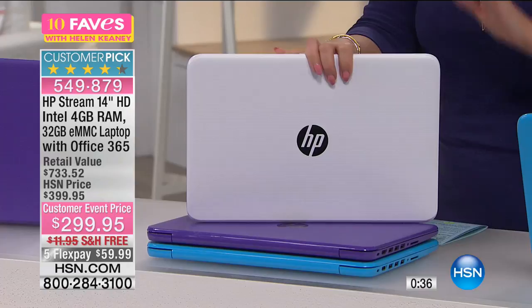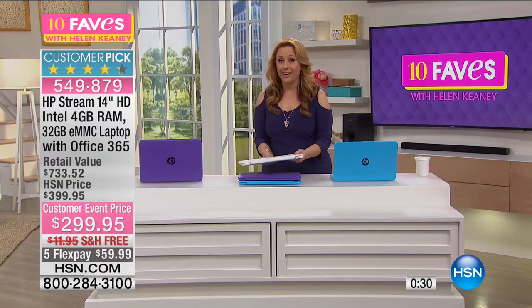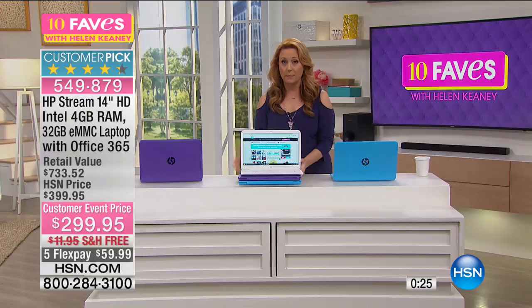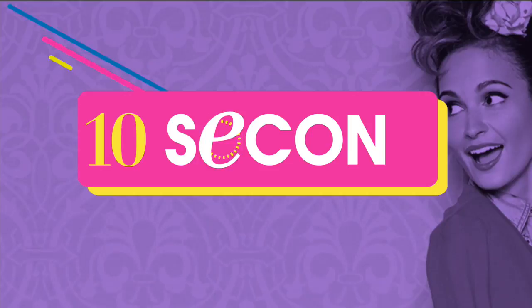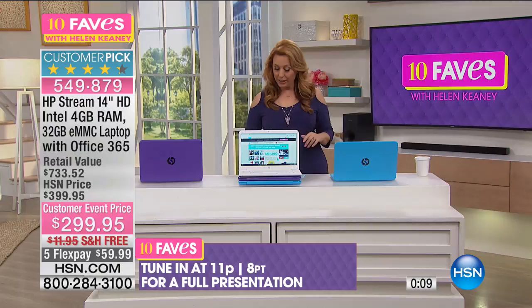So if you are looking for an affordable laptop, but not an off-brand laptop, the HP Stream is a great value, especially because, let's face it, we're including Office 365. This is a huge value. If you buy a laptop at an electronics store, it's gonna come to you naked. You're gonna have to buy all the software, but not here at HSN. We're giving you Office 365 included. That's our exclusive offer.